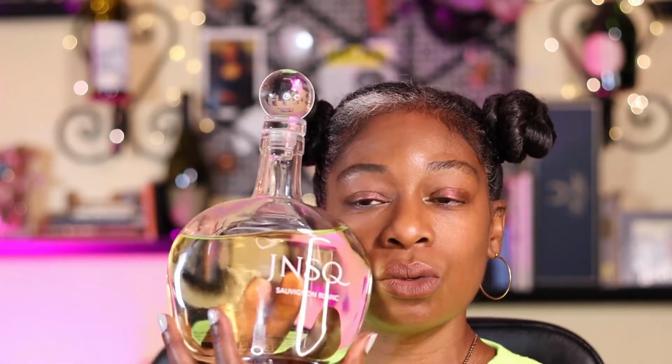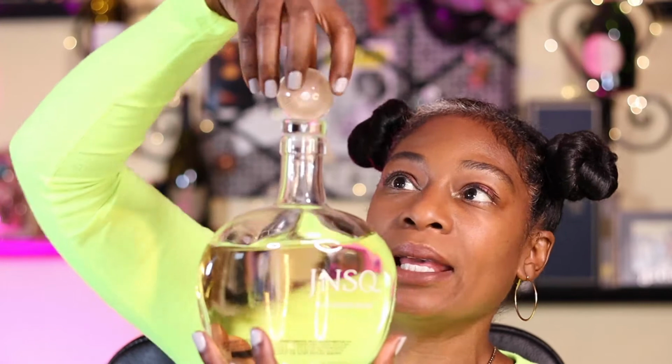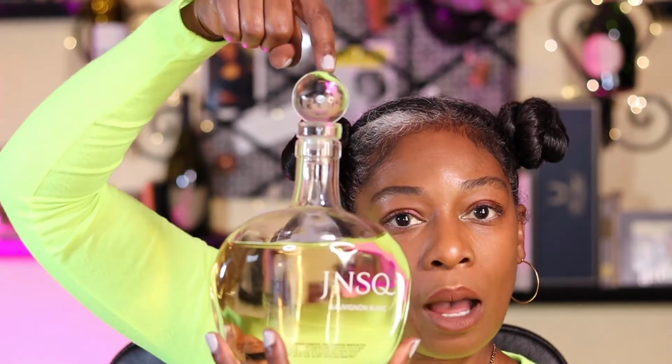The bottle, like I said, is reminiscent of a perfume bottle, and it's meant to be like a keepsake. I saw a picture on their website where they had candles in it. You could use it as a decanter. You could use it as a perfume bottle. But yeah, you could do lots of little things with it. It's really cute. This is like a little grape up on top.